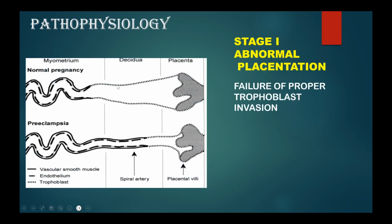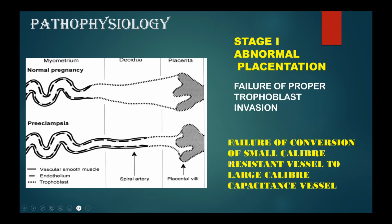What happens? This vessel gradually loses all the muscular coat and dilates and becomes a capacitance vessel. Whereas in preeclampsia, you can see the muscular coat is still remaining in the decidua, and it is not dilating as much as this. So the spiral artery is still like a resistant artery controlling the blood pressure. So the blood flow is drastically reduced compared to the normal one. So the placenta goes in for ischemia. And the failure of conversion of small caliber resistant vessel to large caliber capacitance vessel, in one sentence you can describe the whole change that is happening in the spiral artery.